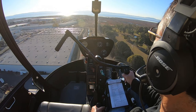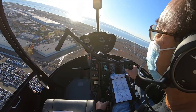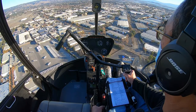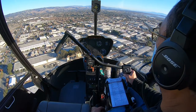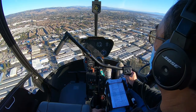Enter left base for 28 left and report passing toll plaza. 357 Sierra Bravo. Clear left, center, right, train line. Lights out, top of the green, 3 in the green, fuel, carb heat, pulling full carb heat. Clear left, center, and right, turning left.